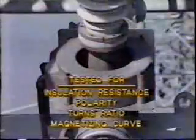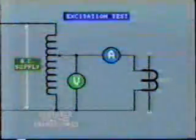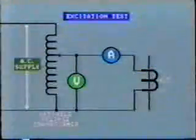Most companies test CTs for insulation resistance, polarity, turns ratio, and the magnetizing curve. Let's look at these tests. We can now test the CT magnetizing curve using the secondary winding. This is often called the excitation test. With the CT primary open-circuited, a 60 or 50 hertz voltage is applied to the CT secondary, and the consequent secondary current flow is measured.